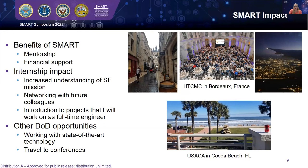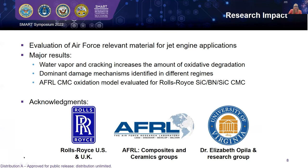There's opportunities for international and just regular national conferences. So there's a lot of travel that you can do and present your work and just speak with other researchers out in the field. So I can't thank SMART enough for the opportunity that I was given. So with that, I will take any questions on the work.